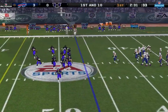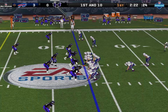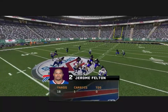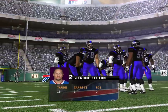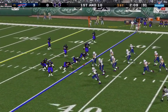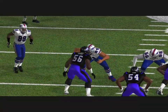Back it up. Let's go now. Set. Go make a play. Hands it off. Fullback breaks free. Low is there for the tackle at the 35-yard line. Hands it off again. Grant comes up to make the play at the 36.